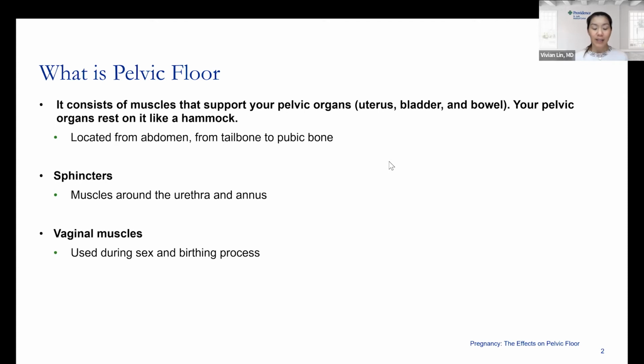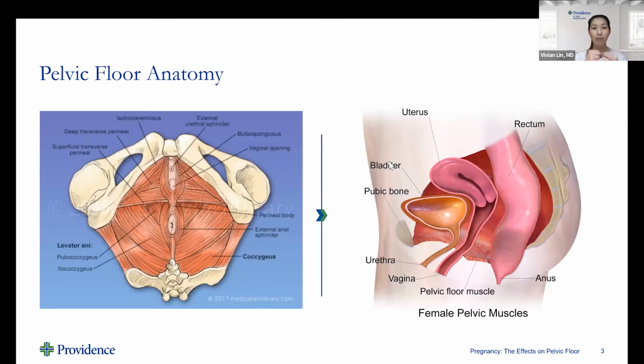What is the pelvic floor? The pelvic floor consists of muscles, the fascia, like the connective tissue, and nerves. The pelvic floor consists of big muscles that extend from the tailbone all the way to the pubic bone. The big muscle groups are the levator ani muscles, you can see it in the picture, and the coccygeus muscles. These muscles go in different directions. Some are linear, some are tubular, and they work together like a hammock to support our pelvic organs. Our pelvic organs are the bladder, the uterus, the vagina, the rectum. So it helps support those pelvic organs so that they don't fall and they don't drop.